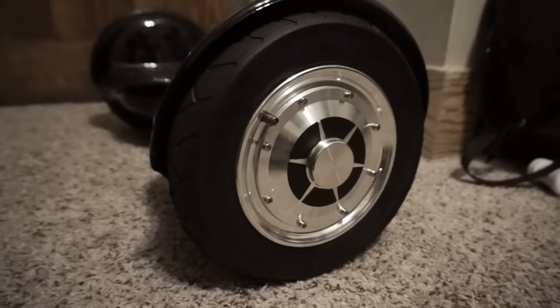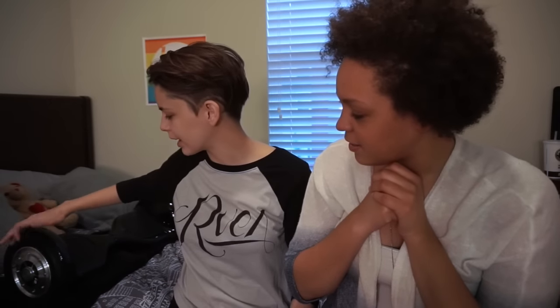He has 10-inch tires, is what I meant. So they're inflatable. They're different than most hoverboards that you see, which I think only have 6-inch tires and are pure plastic. So if it ever runs out of air, we just fill it back up, and I don't think it'll ever pop. He's more durable, so he can go over rocks and grass. He's 10 inches of greatness.